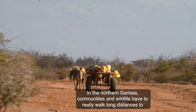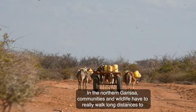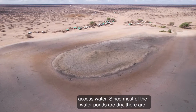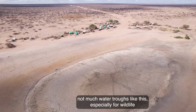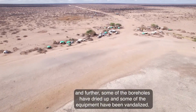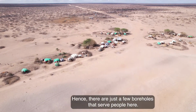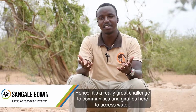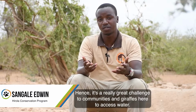In northern Garissa, communities and wildlife have to walk long distances to access water. Since most of the water ponds are dry, there are not many water troughs like this, especially for wildlife. Further, some of the boreholes have dried up and some of the equipment has been vandalized. Hence, there are just a few boreholes that serve people here. It's a really great challenge for communities and giraffes to access water.